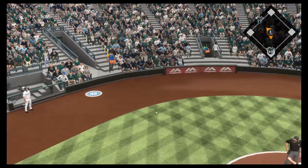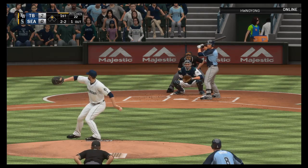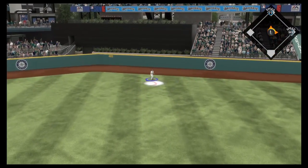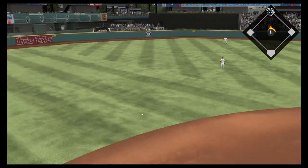Fought off at the plate, and we'll do it again. High fly ball out to straightaway center. Hara is there. He gets there to put it away, but the runner tags and breaks for third.